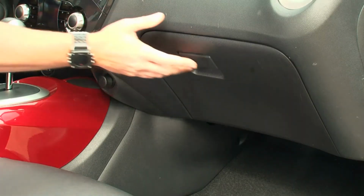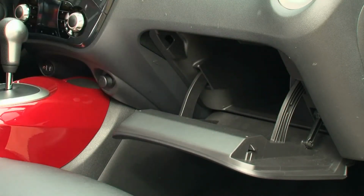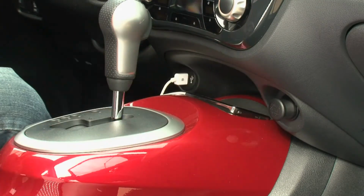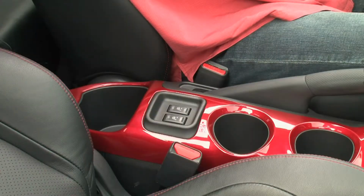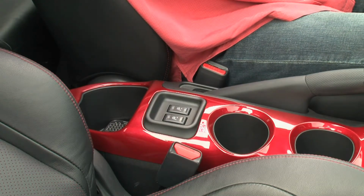There's even smart storage up front. The glove box is more than deep enough for my camera bag. There's a specially aligned pocket here that's perfect for your iPod. Keeps it from sliding around. There's also a bin in the center console, more than big enough for any mobile phone.